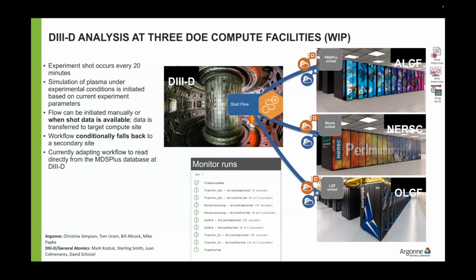And so now, talking with D3D, the fusion facility in San Diego, they want to take this into production with new applications, with multiple applications that they run in between their experimental shots. And they need to be able to do this with some redundancy. So they can run at ALCF, but if ALCF is in maintenance or having an outage for some reason or is busy, I mentioned having a demand queue. There are only so many nodes in the demand queue. They might also want to be able to use the other computing facilities.